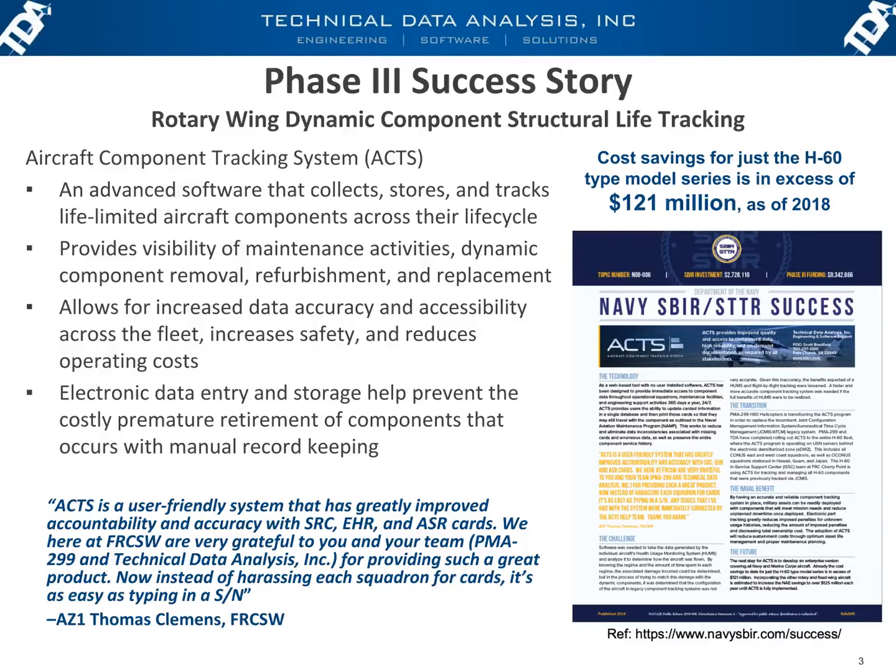And a good starting point for this SBIR is a Phase 3 success story, an application called the Aircraft Component Tracking System. This is a software tool for tracking life-limited aircraft components, say dynamic components that can be swapped, refurbished, replaced. Within the H-60, as of 2018, it has saved over $120 million. Some quotes from the fleet are that it's a user-friendly system with greatly improved accountability, and what it really did is replace paper-based component tracking with a web-based system.